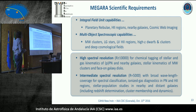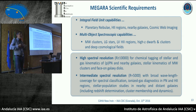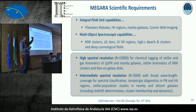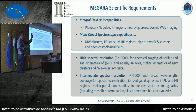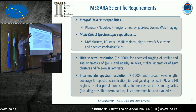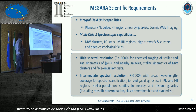And then in terms of spectral resolution, we have two requirements. One was the intermediate to high spectral resolution, not high at the level of a planet hunter, but resolution between 10 and 20,000, especially for the study of stars, and also for the kinematics of face-on disks, which have intrinsic velocity dispersion of only 10 kilometers per second. And then the intermediate spectral resolution for a broader wavelength coverage for the study of unresolved stellar populations in galaxies, ionized gas diagnostics, and so on.